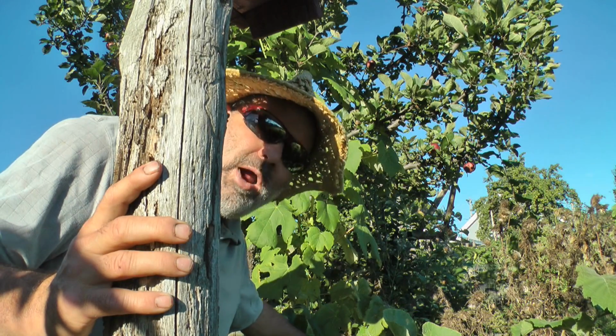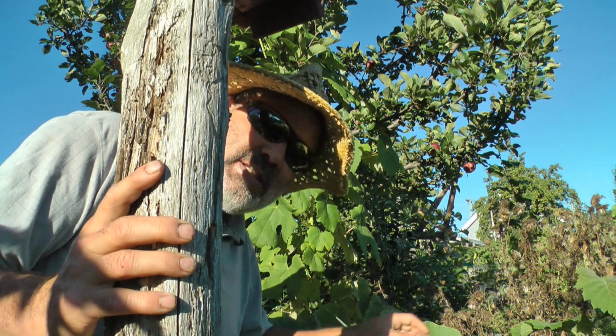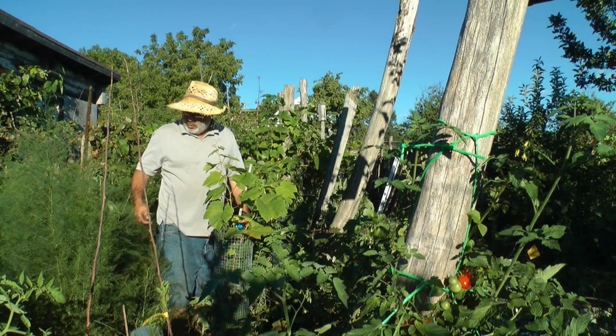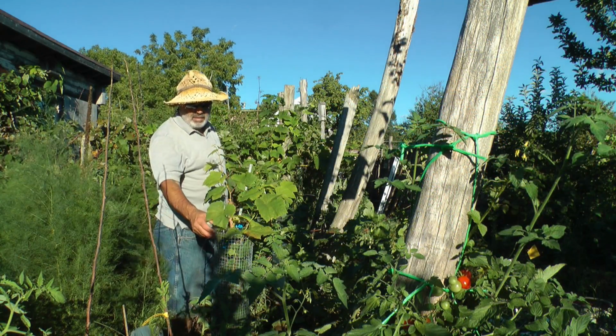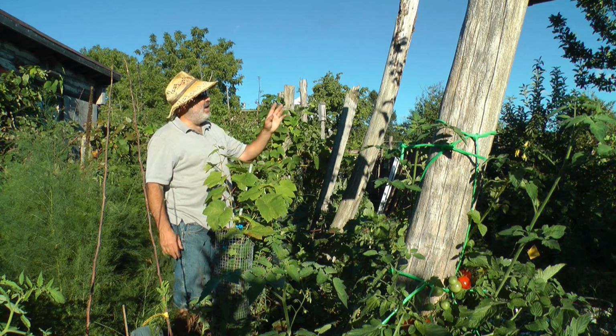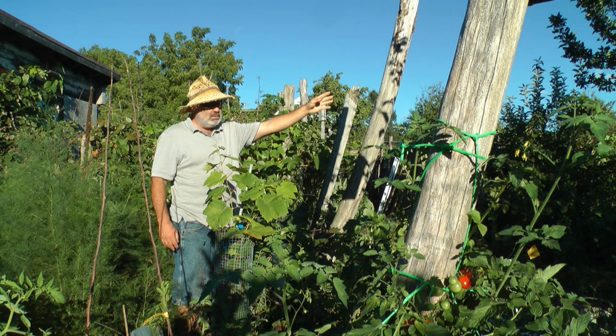And one of the reasons it probably made it to the top or is ahead of the other two is this one I planted on the sun side of the tree instead of in the shade of the tree. So here I just walked through this asparagus patch, and I have a heavenly blue grapevine, and I have fence posts that are angled towards the south or towards the sun.